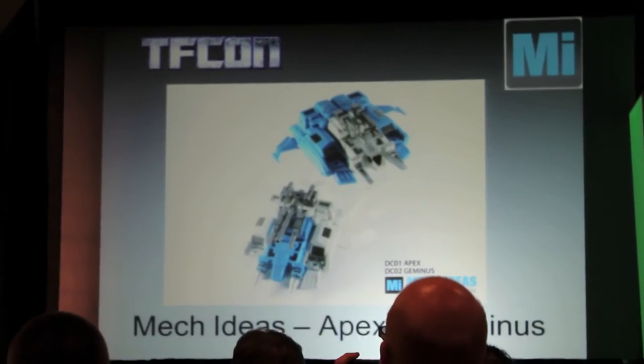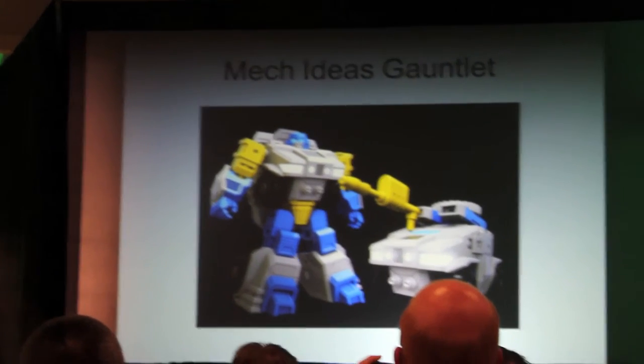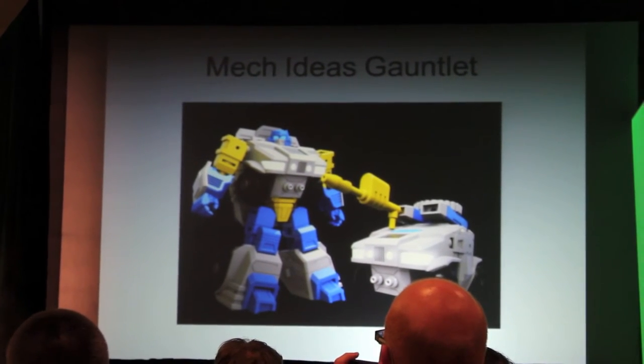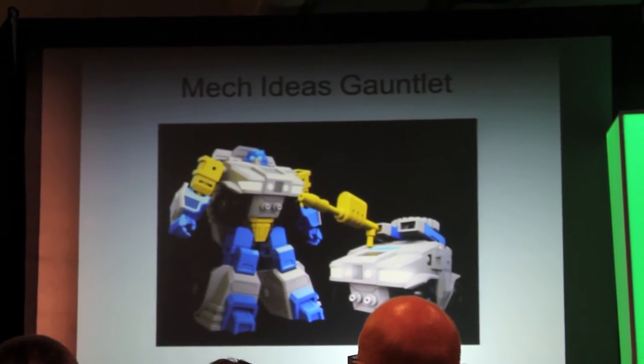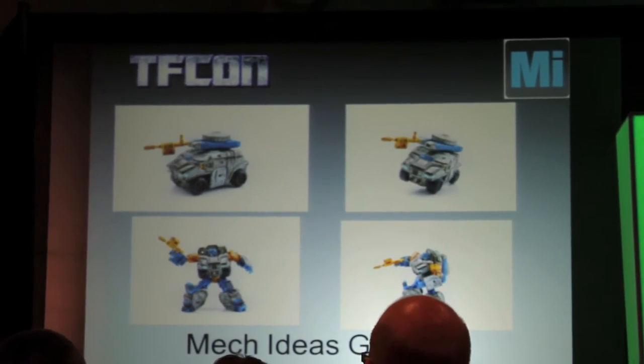Yep. Yeah. Gauntlet. This could be a contender for that. I think the retail on this is supposed to be $30, $35, which is really cheap. Yeah, you can't complain about that, right? Considering what you're paying for another. And that toy was dead.